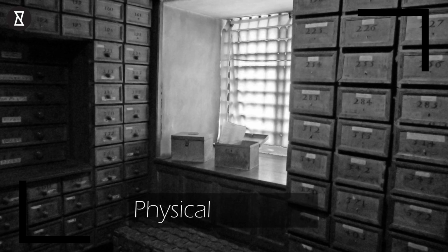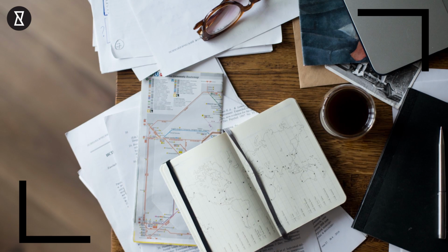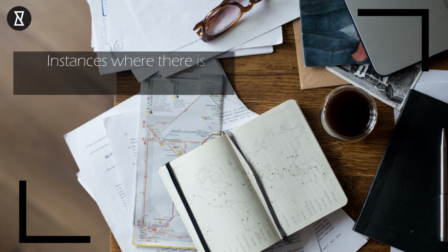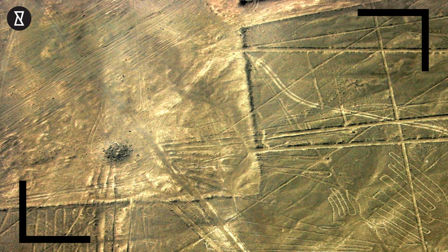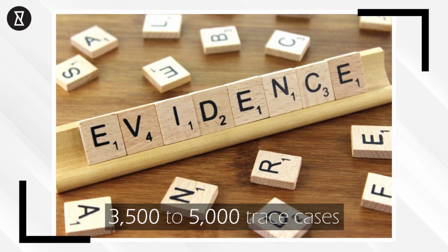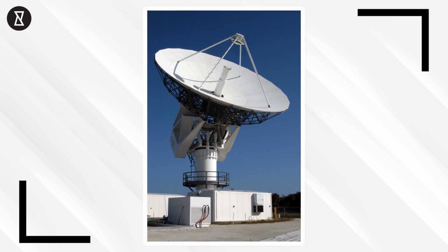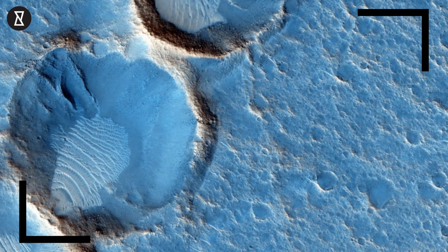5. Physical evidence. There are such things as trace cases or close encounters of the second kind, what's defined in UFOlogy as instances where there is physical interaction with a UFO. This might be a landing mark, damaged vegetation, or weird residues. There are somewhere between 3,500 and 5,000 trace cases. As with anything UFO-related, often these trace cases can be debunked as hoaxes, but some, to this day, still prove very difficult to explain.